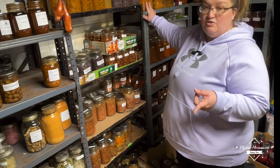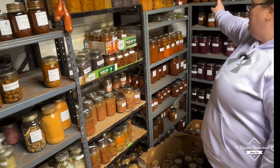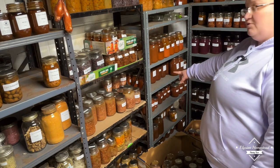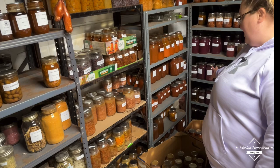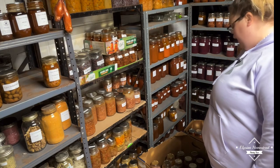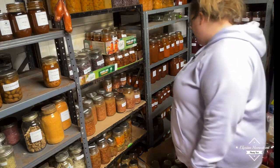More of that chicken soup starter, vegetable soup, tomato paste, tomato juice, tomato sauce, just plain tomato sauce, and then we have pasta sauce, pizza sauce, ketchup. I'm going to trip over this, so I'm trying to be careful. I have whole tomatoes.